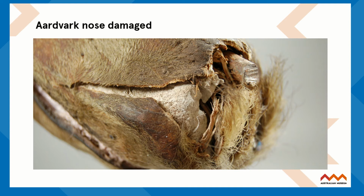So this is actually the nose of an Aardvark specimen. This specimen is very, very old. It might even hold the record of being our oldest taxidermy specimen. But you will notice the nose is quite badly damaged, and the white areas are actually hard plaster that the taxidermist used. So unfortunately, over time, the skin shrinks and the plaster can't. So the shrinking skin has split along areas of weakness, and we've lost some skin at the front of the nose there where it's actually pushed back onto the metal armature.